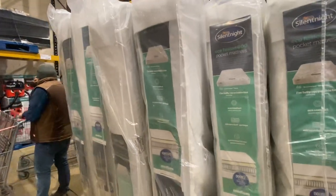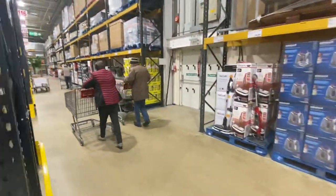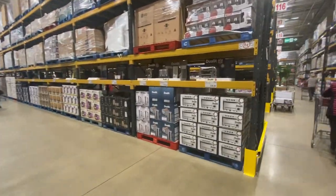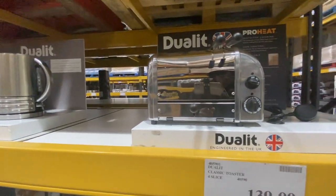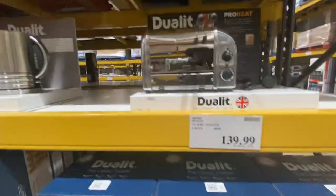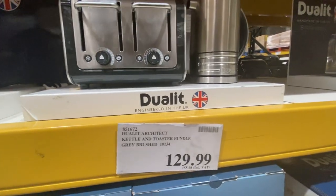Anything at all, whatever you desire, whatever you need, it's all right here under one roof. You can get whatever you desire right under one roof. And here you have toasters for breakfast. What brand is this? Dwalit Classic Toaster. It's $129.99. This is $129.99. Dwalit.